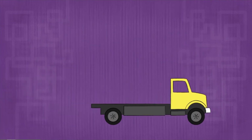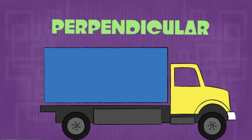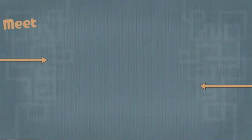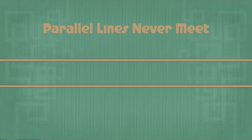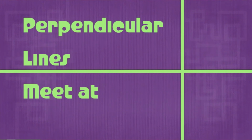You'll find lines that are perpendicular on the rectangle's perimeter. Or let's break it down even simpler. They make right angles in particular. Parallel lines never meet. Intersecting lines make these. Perpendicular lines meet at 90 degrees.